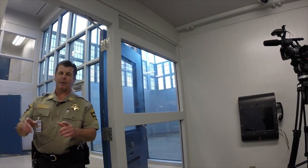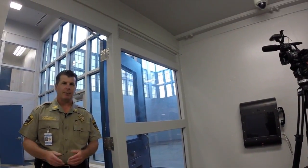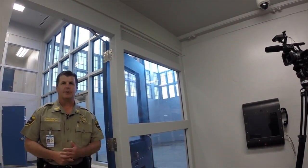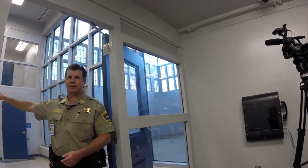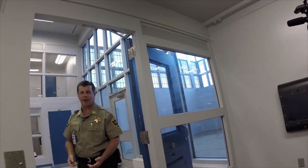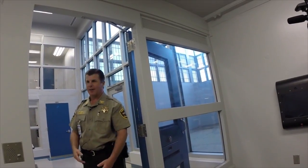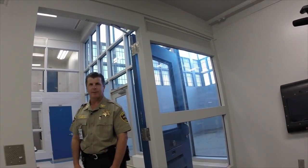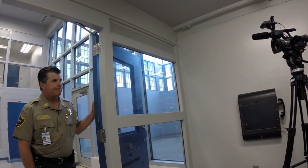Well, not designated. Our housing plan can change overnight, depending on numbers. If you had a lot of protective custody inmates, you can say, okay, that six-man unit is now protective custody. We're not constrained by the way we have been in the past, where you have a whole entire unit and you're either that classification or you're not. Here, you've got a lot more flexibility.